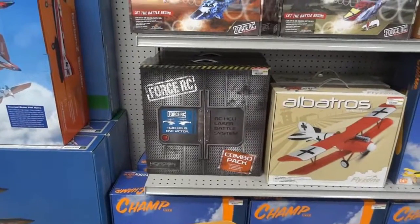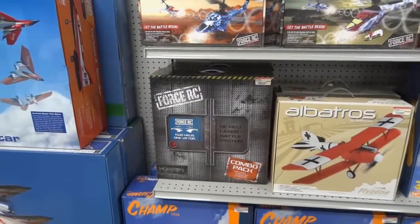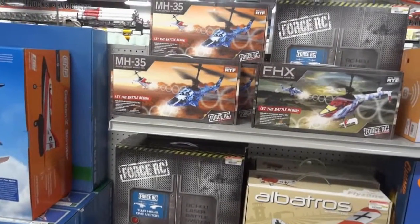$9. The FCE-500. Two helis, one Vector. It's a combo pack, $50 a piece. Not bad if you ask me.